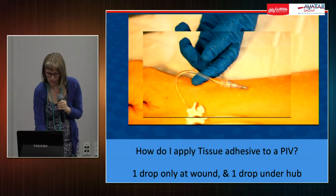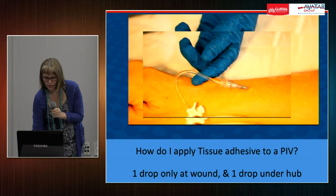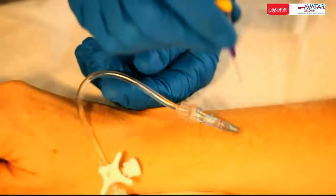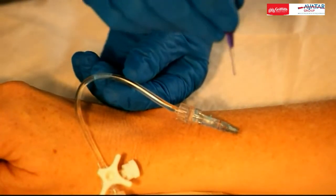So I've got a video here of how you apply the glue. It's not very long. Hope you can see it. I'm not sure this is working on the streaming, so I'll just... Oh, it is working. That's good.